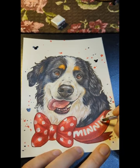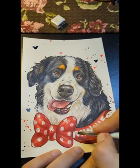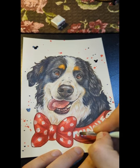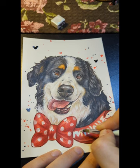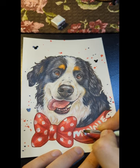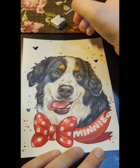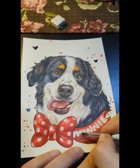And now it's time for my other favorite part of this portrait, which is adding more brilliant sparkle and even more magic. I'm using the color Cheers, once again by Sparrow Scribbles, to paint over Minnie's name and give it that dazzling Disney fairy tale touch.